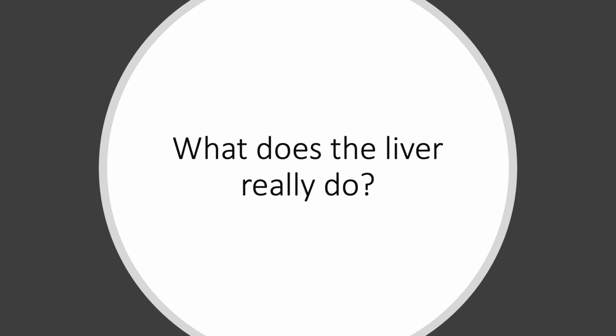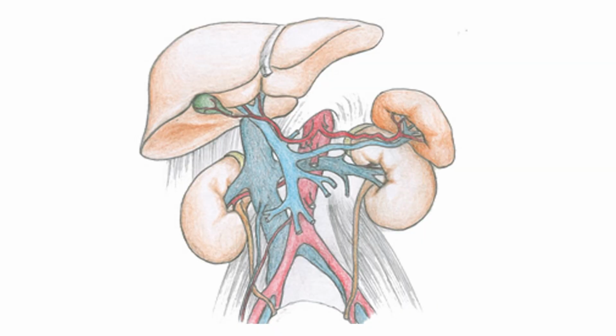So what does the liver really do? I've given you a clue that it's to do with our digestion, but you can get an awful lot more information when you figure out where the blood going to it comes from. Generally speaking, the organs in the body get nice, fresh, oxygenated blood that comes really close to where the heart has just received it from the lungs, and that's what the organ needs to function.